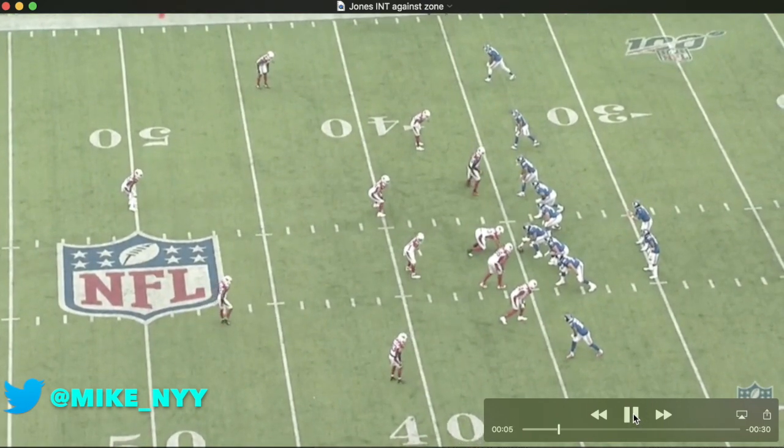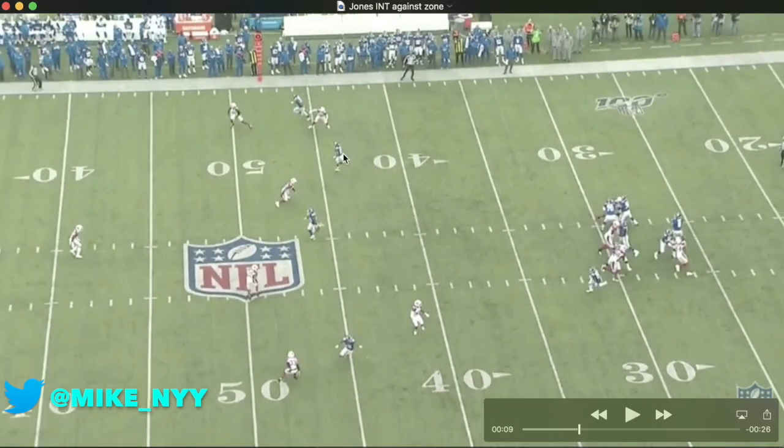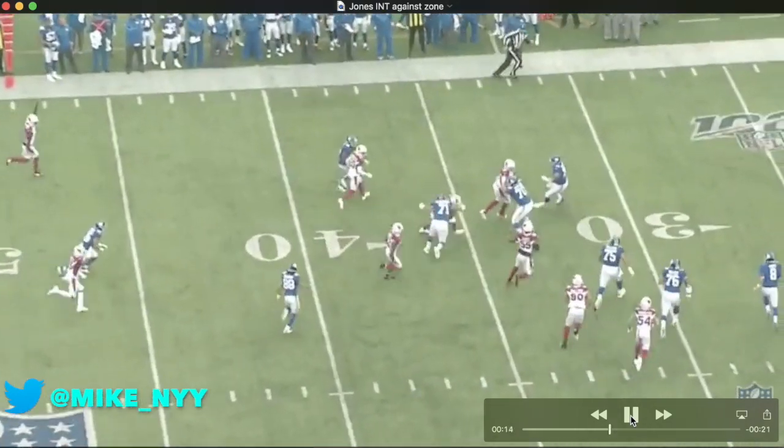There are some very, very tight windows, and Daniel Jones decides to take a shot at one. Decides to go right up here. And at this moment, it does look like he has an opening here. He has a few yards of space between each defender. So it makes sense. I think the one possible completion could have been in the middle of the field right here. I guess this is Evan Engram. That's the one possible completion, but still no guarantee. Tries to fit it between two Cardinals defenders, and Jordan Hicks makes a really nice play right there.